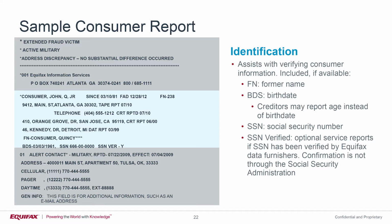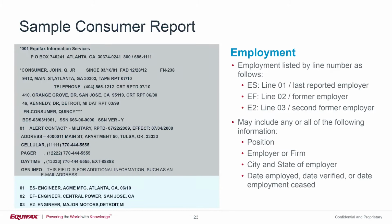Employment. There are various forms of marketing out there that talk about how the credit report has employment on it. One thing to understand here is this is self-reported, so it's not verified. When you submit the application and put their employment information in, that's where we can't capture it from.